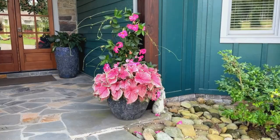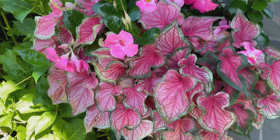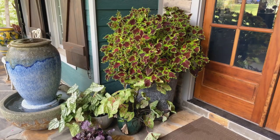Let's talk about using containers to accent architectural features, like say a garage or the corner of a home. I think that they're also super impactful in that setting. Yes, the first place I like to see them in every house is on either side of the front door. Right. That gives it a big welcome.